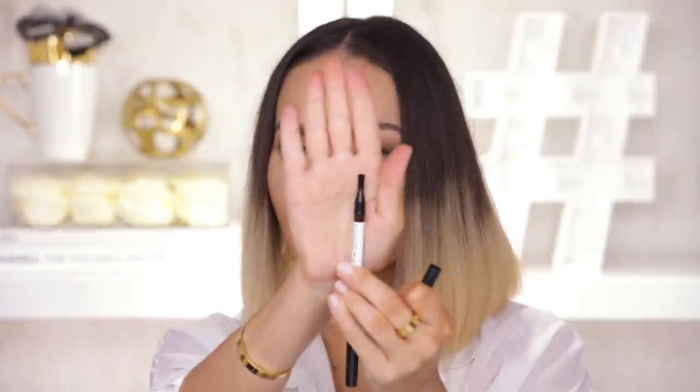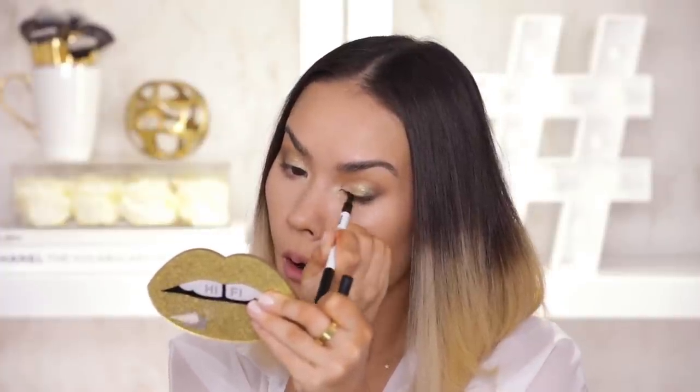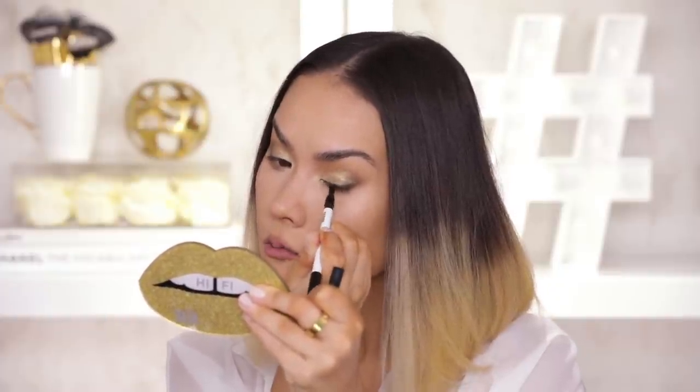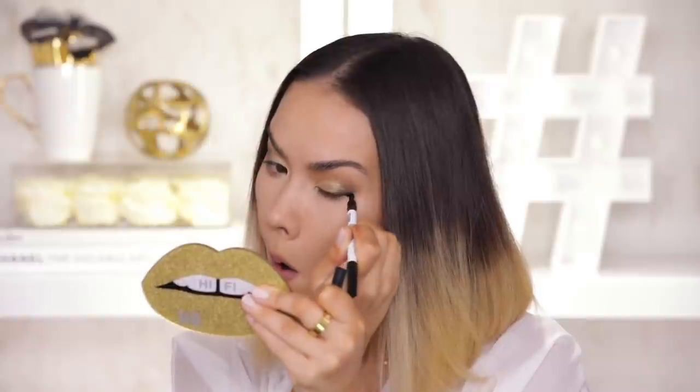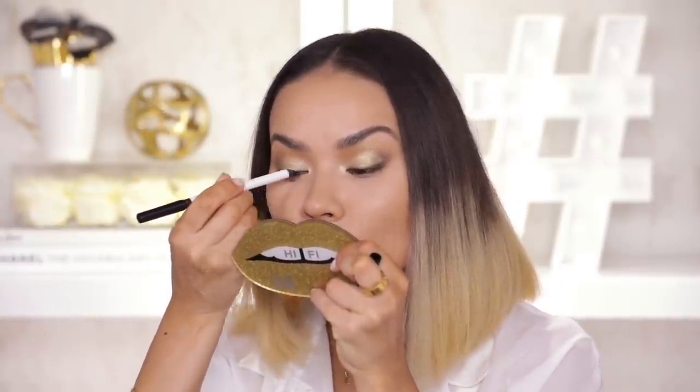So next thing I'm gonna do is I'm gonna use this brush. Looks like a lip brush. It's flat, and I'm gonna use that to flick the product out and up. I'm basically blending that with the shadow. The brush is actually super soft, and the pencil is really easy to blend out. So this is a great combo. Just gives you that nice dark in the lash line, but without the definition. Of course, if you want the definition, you can add the liquid liner on top.